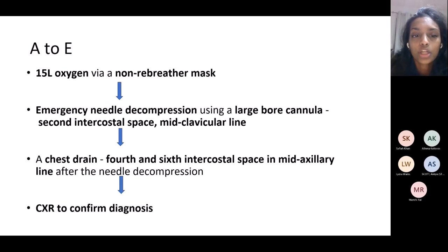And doing an emergency needle decompression using a large bore cannula in the second intercostal space, midclavicular line, and then the chest drain goes into the fourth to sixth intercostal space, mid-axillary line, after the needle decompression. And again, as I said, you would do the chest x-ray to confirm the diagnosis. And of course, just move through your A to E, so C, D, and E afterwards.